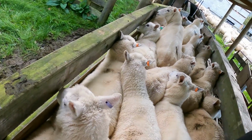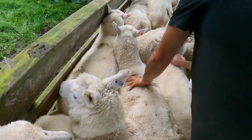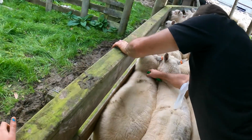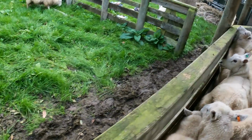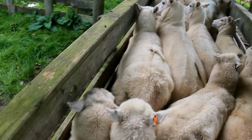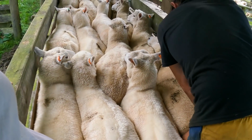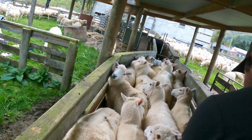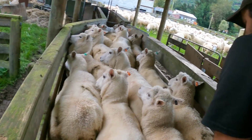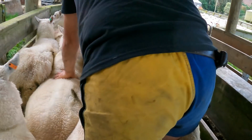I find this race quite tricky because it's very wide, and you've got to have the strength to hold the ewes with your knee when it's uphill, while you're simultaneously drenching or vaccinating. You need coordination. Is that what you're saying? No, strength. Oh, right. Strength, okay?